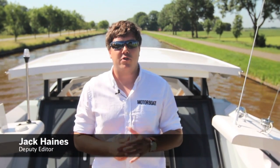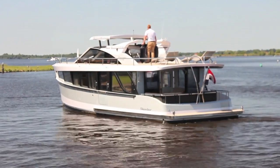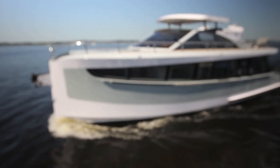Take everything you know about traditional Dutch boat building and throw that out the window. This is the Steeler FF46, and it's a boat that's doing things very, very differently. It's available in aluminium as a boat that will do 33 knots with IPS, but this is the version with a pair of 160 horsepower Yanmars, so you're looking at about 11 knots.